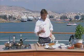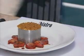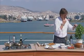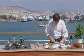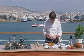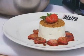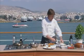And then what you can do is just to lift the ring off, get yourself a blowtorch. Around the edge of the ring. Just loosens up the cream. And then we can take some mint, strawberry, place that on there, sprig of mint, lift off the metal ring. Cheesecake.